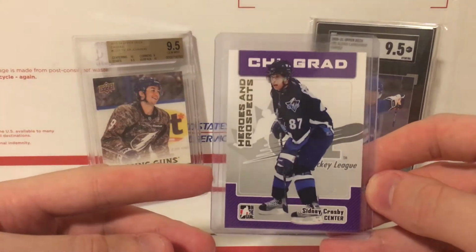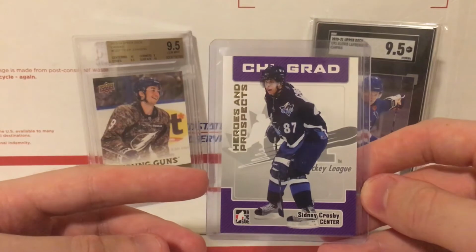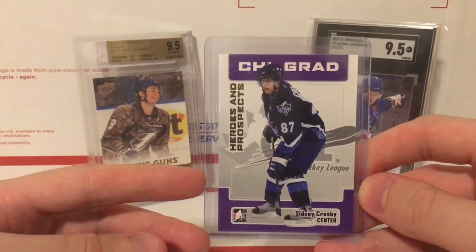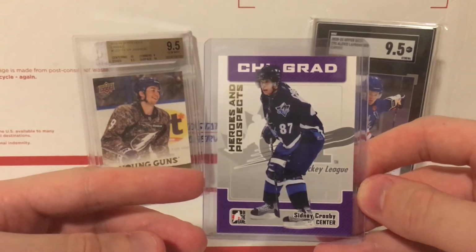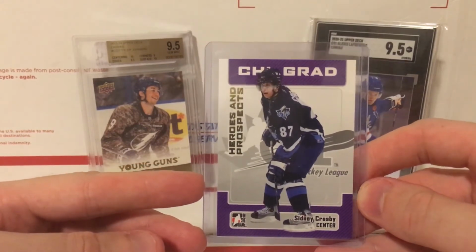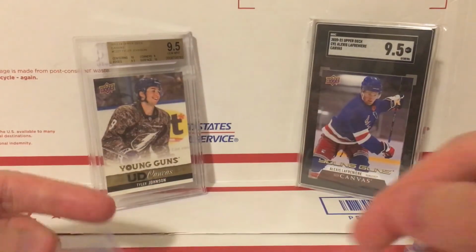We've got a Sidney Crosby, CHL grad, 2006 Heroes and Prospects. It's just a card that I've been holding on to for a really long time. It's kind of nostalgic for me. Definitely one of the first Crosby cards I ever got, and it's in real good shape. So I'm hoping for a 9.5.